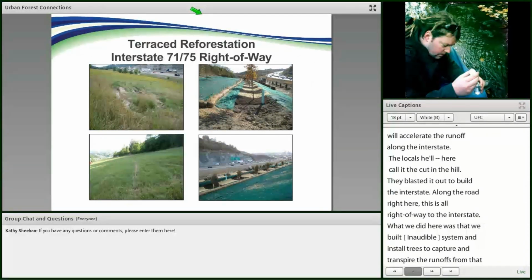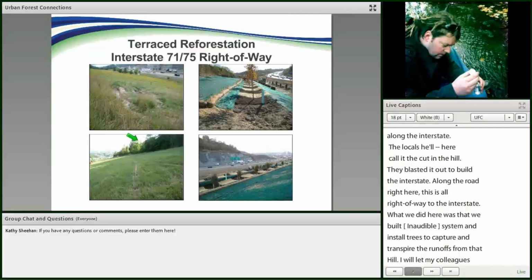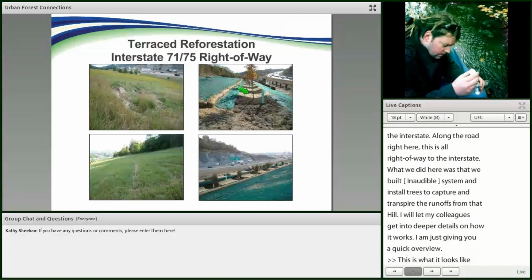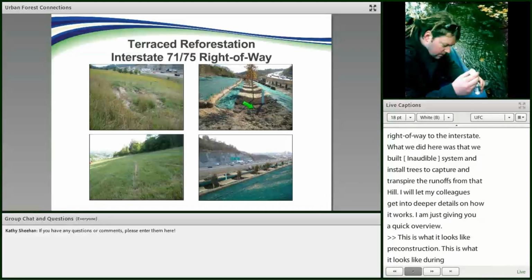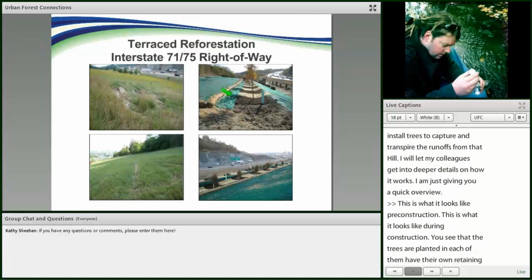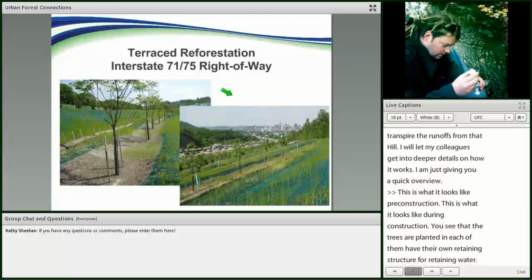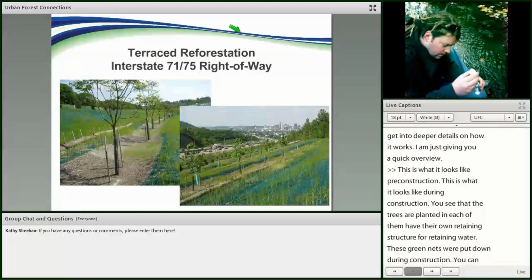So this is what it looked like prior to construction. You have a lot of grass and fescue in the interstate right-of-way. This is what it looked like during construction. You actually see some of the trees planted, and each tree has its own little berm that is capable of holding and retaining water. And then you see the textiles that were put down during construction. This is what it looks like post-construction. So the trees are staked in. You see some of the native grasses coming up. You got Cincinnati in the background right here.